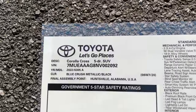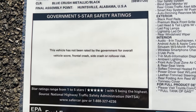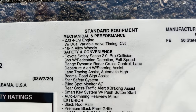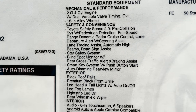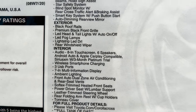This is the Corolla Cross XLE Blue Crush, made in Huntsville, Alabama. Final assembly point, USA, USA. Here's the fuel mileage on a front wheel drive XLE. Here's some standard features that might be interesting to you to know. Just stop the video if you want to learn a little bit more. Here we go.